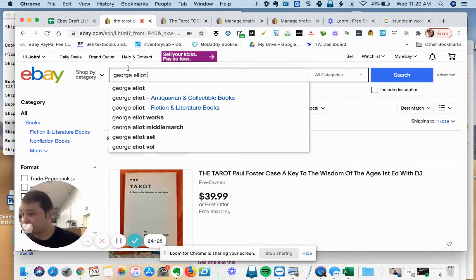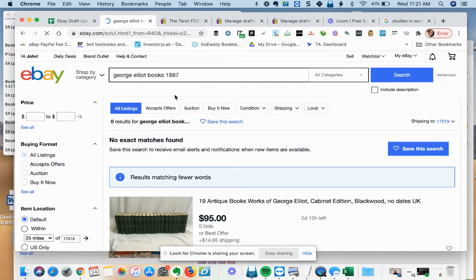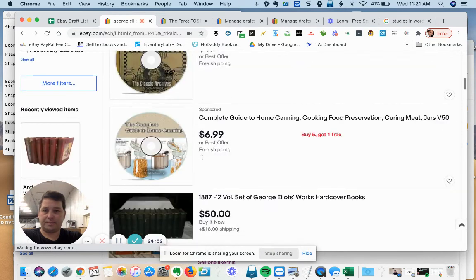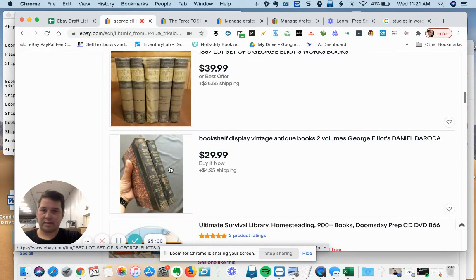Let's see here. Works. Isn't it George Eliot? It doesn't say what it is. So I'm going to search George Eliot books, 1987. Anything pop up here? Yeah, it looks like there's 19 there. That doesn't look like the one I have. No, that's not the one I have either.